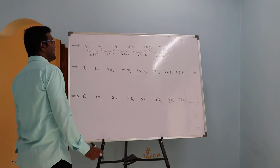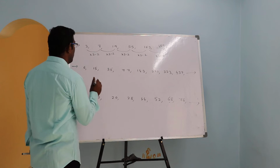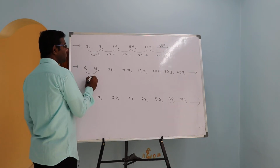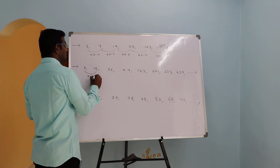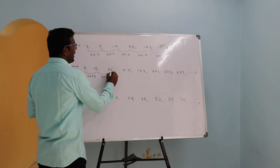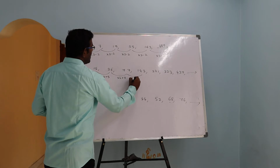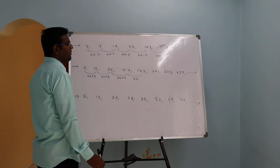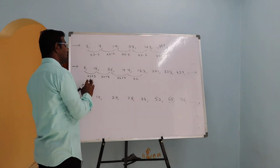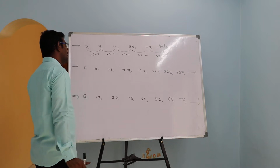487. Next bit, sir. A small number is converted into a big number. That series should be a multiplication. 2, 6 becomes 15: 6 twos are 12 plus 3, 15. 15 twos are 30 plus 5, 35. 35 twos are 70 plus 7, 77. 77 twos are 154 plus 9, 163. Here 143, the logic is not involved. Then what's the relation, sir?